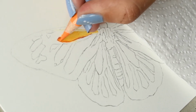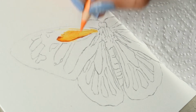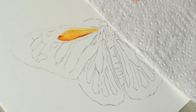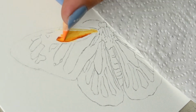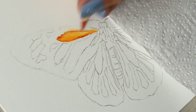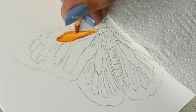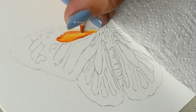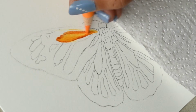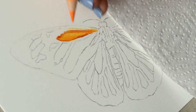Oh, that's really the effect that I wanted to make. Hope you can see that on the camera. I think we're getting somewhere. In fact, maybe I should have put a bit more in there of the darker. So here there's quite a dark bit that goes basically all the way from here down to here. And then I'm just going to blend that in. I'm trying not to press too hard so that I don't damage the tooth of the paper, otherwise the lighter layer at the end probably won't work.